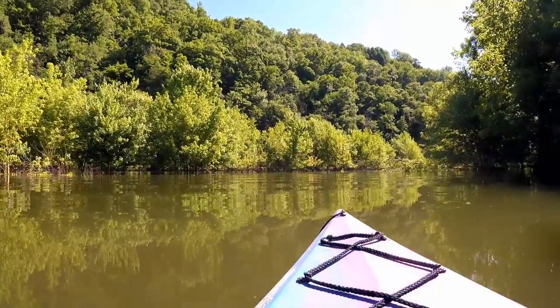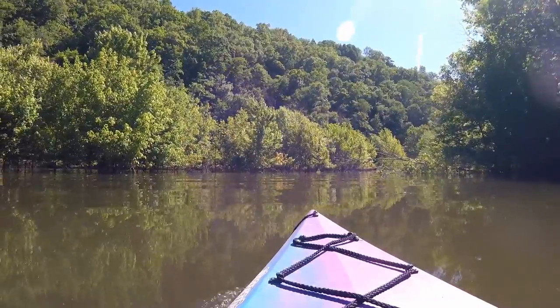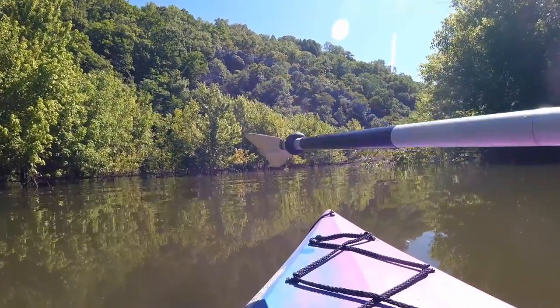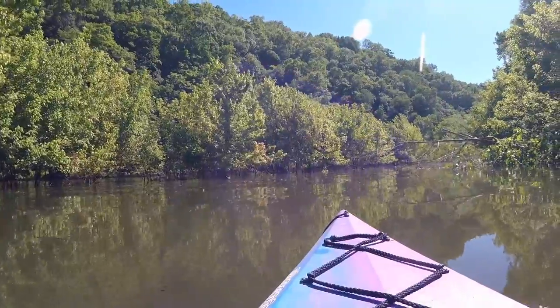If you're out here on the weekend, take full advantage of these places right through here where you can get away from the motorboats. The main path is right over there on the other side of those trees. So this right here is a nice little separation from them.